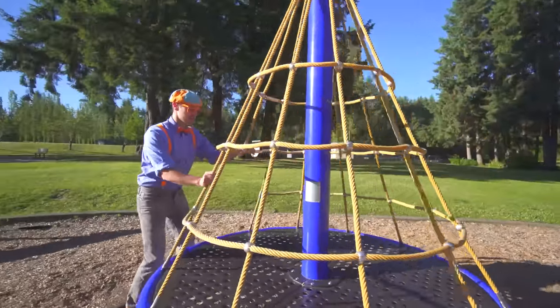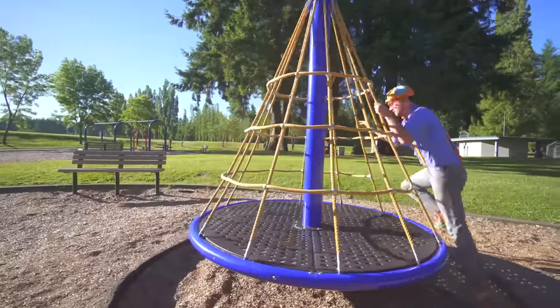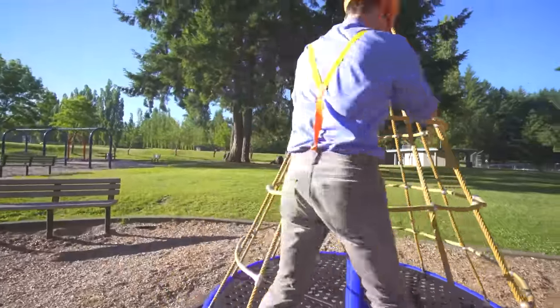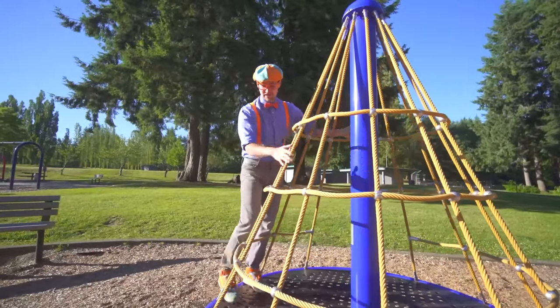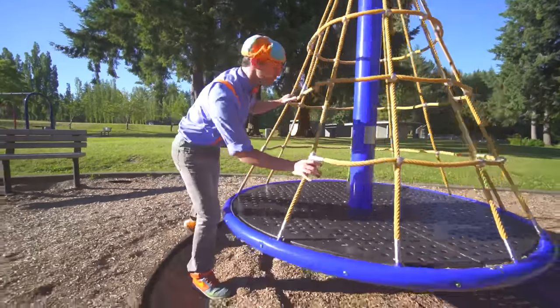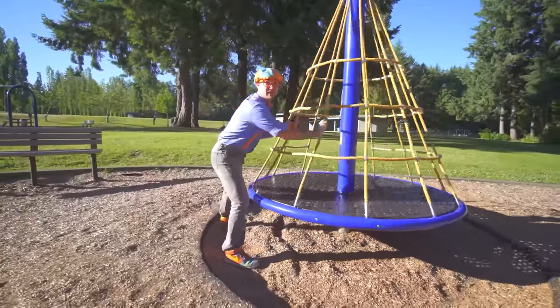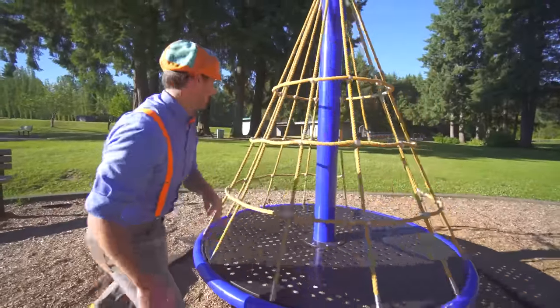Hey, speaking of spinning, look at this. Wow, what is this? Looks kind of like a pyramid. This is the color yellow. Yeah, the ropes are yellow. And the base is the color blue. Watch, I'll spin it really fast. Okay, now I'll hop on.